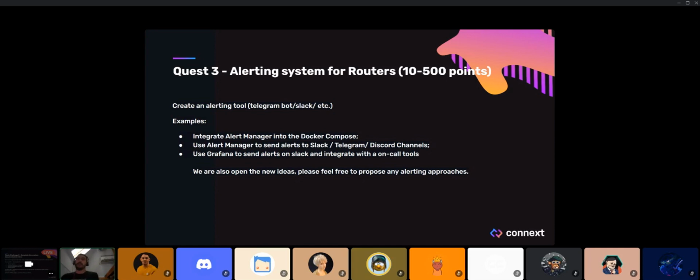Some examples of how to do that would be to integrate Alert Manager into the Docker Compose, or use Alert Manager to send alerts to Slack, Telegram, and Discord channels as well, or use Grafana to send alerts on Slack and integrate with on-call tools. On-call tools might be something like PagerDuty, Opsgenie, there are different options here.